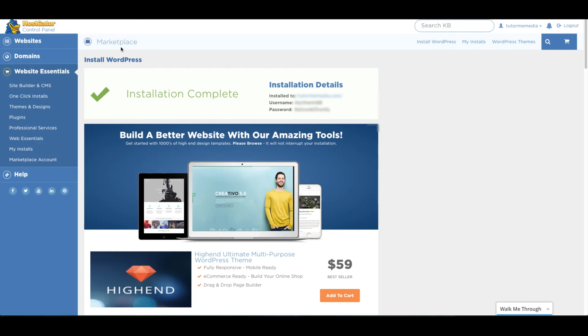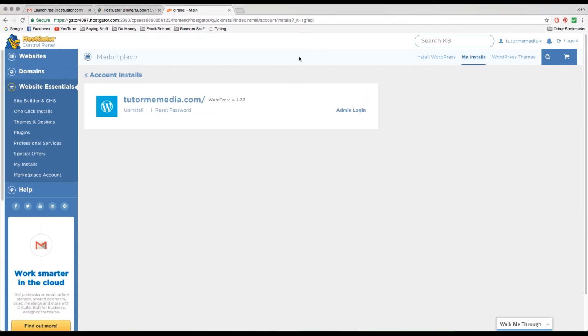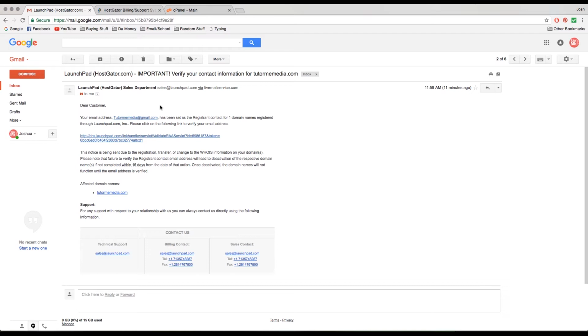And then we're going to go back to our cPanel. Alrighty, boys and girls, so we just installed WordPress. This is version 4.7.3. Just installed that onto tutormemedia.com. While we were waiting, it takes 5 to 30 minutes in some cases for the servers to update with all the information. Make sure you're checking back to your email because you will get this verification email. Once you get the verification email, just click on it. It verifies that you are who you said you were in your original sign up.